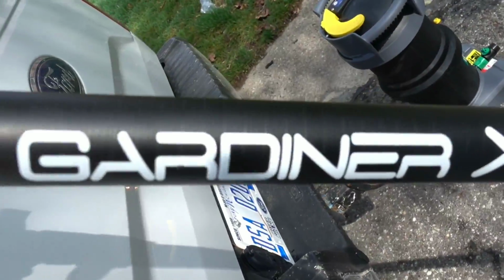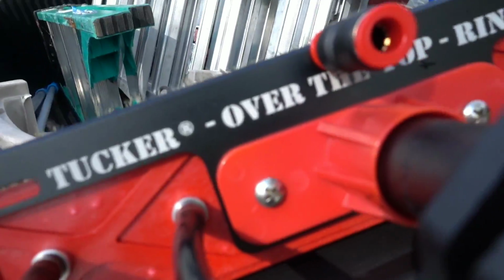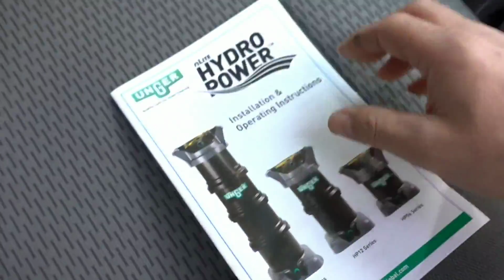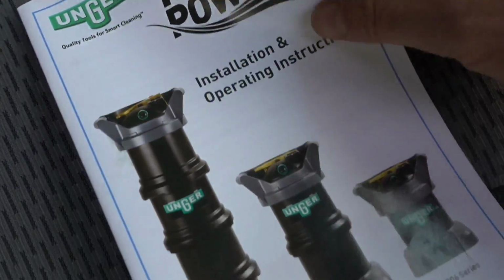Brand new water-fed pole, a Gardiner Extreme 25 foot with the Tucker over the top rinse bar with the Unger hydropower system. Look at that.